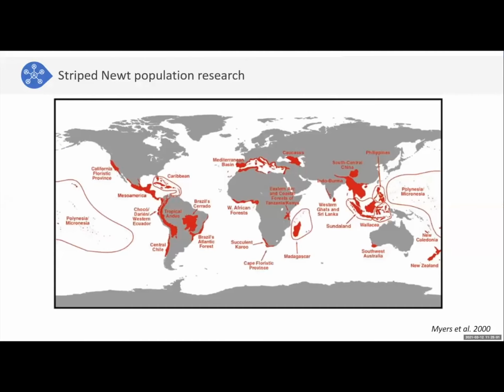So when we think about globally really important biodiversity hotspots, right, we often don't think of South Georgia, right? We think of places in the tropics, often island locations where a lot of speciation has happened and there's a lot of endemic species.